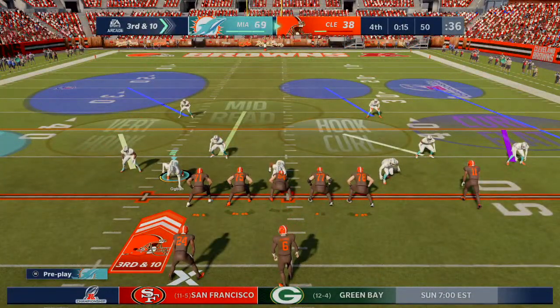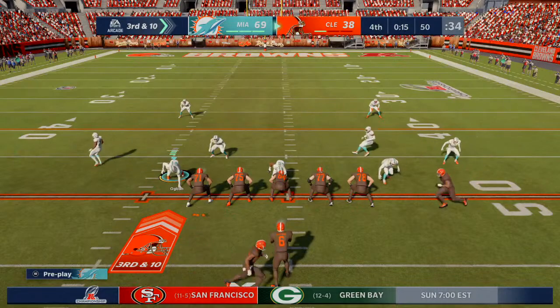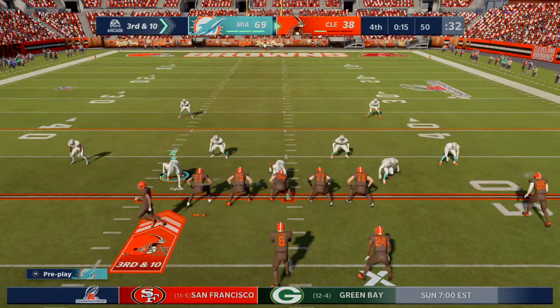Let's go. Pick it up, D. Hey, Mike 51, Mike 51. Time to go, night-night.